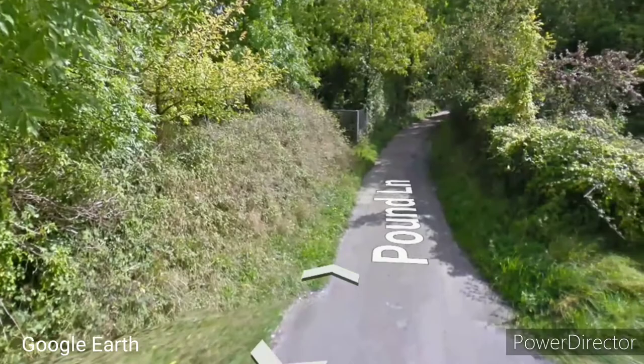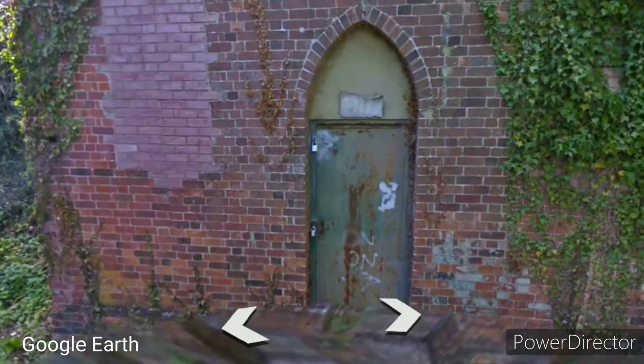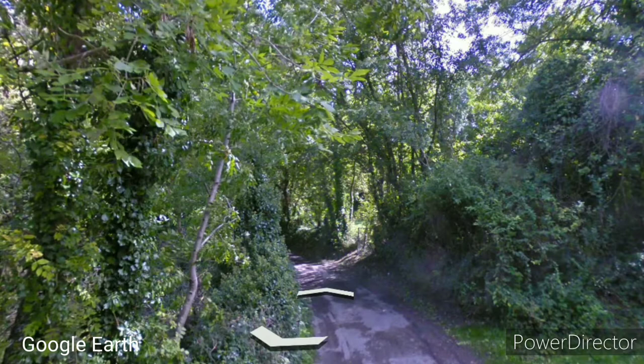We go a little bit down Pound Lane. Here is the old Methodist chapel. It's been used for waterboard storage, but now there's a cottage built on the side which hasn't been updated by Google yet. Further down on the left, I won't go down, but in the 1800s there was a smithy, and you can still see the remains today. At the end of Pound Lane, it loops round and joins the track that goes up over Merridge on Okeford Hill.